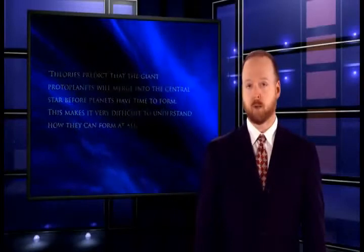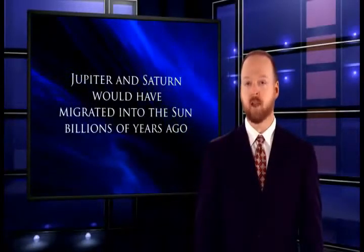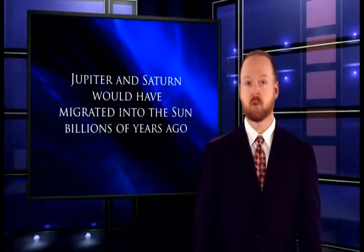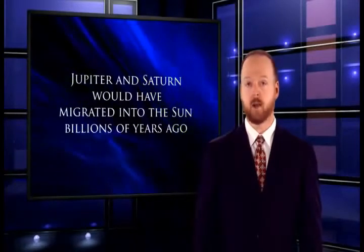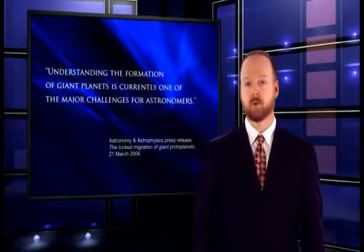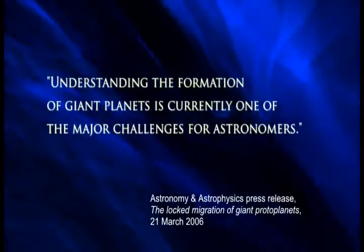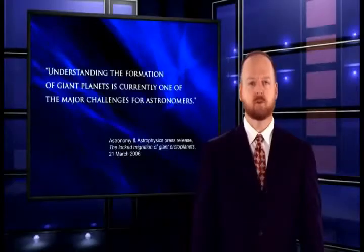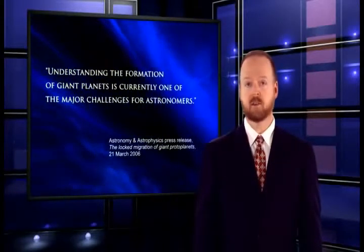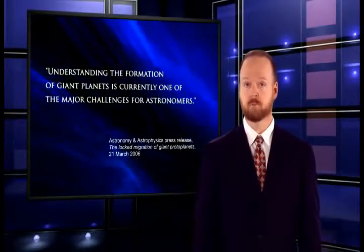Astronomers call this the migration problem. In plain English, Jupiter and Saturn would have both migrated inwards and slammed into the sun billions of years ago if that whole gas and dust story was true. Since we see Jupiter and Saturn today, obviously the gas and dust story isn't true. The report concluded this way: understanding the formation of giant planets is currently one of the major challenges for astronomers. If the evolutionary model says that Jupiter and Saturn shouldn't be there, but they are there instead, I'd say that's more than a major challenge for the model. I'd say it falsifies the model completely, wouldn't you?